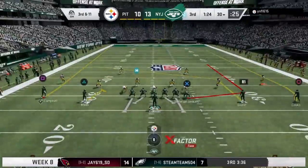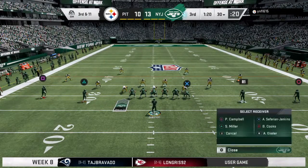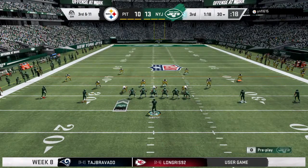Here we go. 15 line. 15 line. Hey, check Michael. Hey, Haywood. Let's go. We got this.